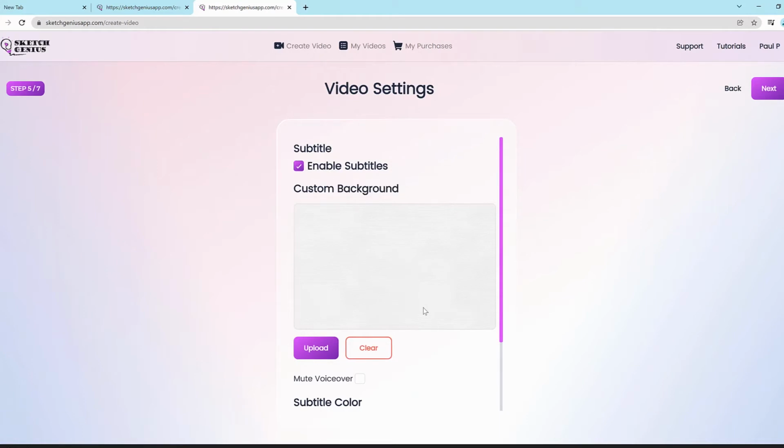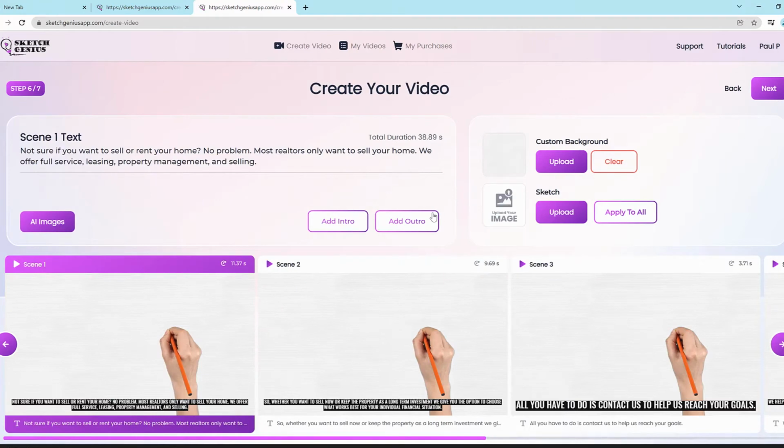You can add any background here you want. Your video will have this background right out of the gate. So once you click next here, the scenes are automatically created and all the scenes are synced perfectly. Now, this is done specifically for syncing purposes, and that means it simplifies the video creation process for you.